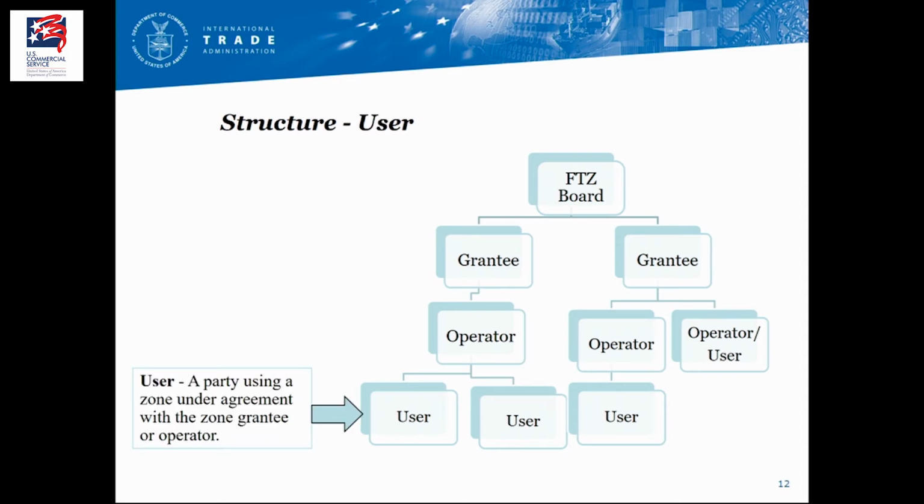Now, at the very bottom here, we call the user. So the user is essentially the one that's benefiting from the FTZ, probably the owner of the merchandise. The user could be the operator. So you could be an operator processing your own merchandise, in which case, you'd be that one over on the far right-hand side, whichever screen we're looking at, the operator user. You're processing your own merchandise, you have the bond with CBP, but you could also be acting as operator, say a logistics company, and have multiple users. Again, that's perfectly fine.